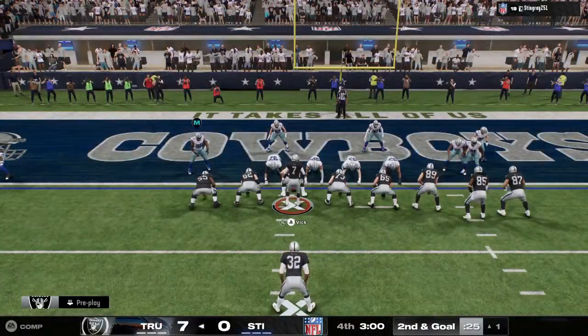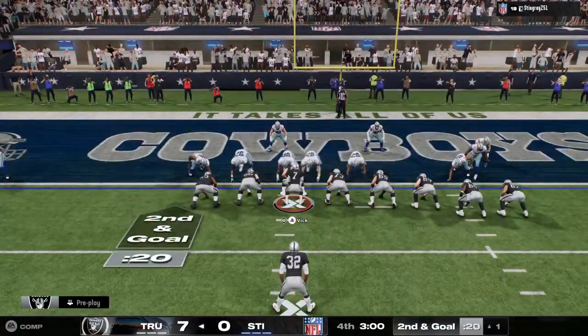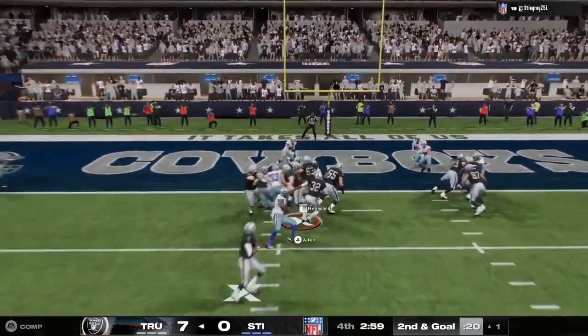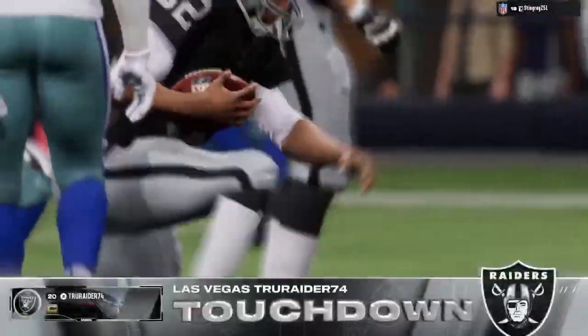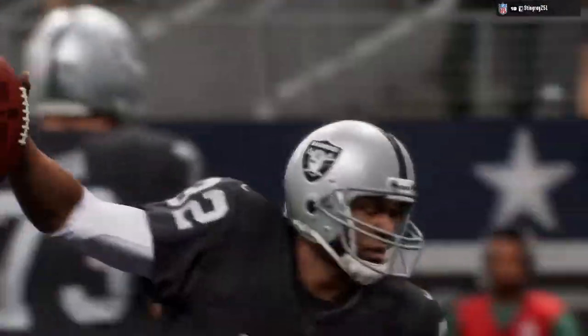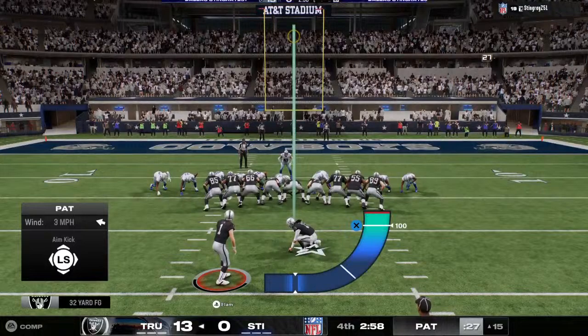The ball a little closer now. It is 2nd and goal. Go. They'll try to run this one in. And he's into the end zone. That might be the knockout punch. Touchdown, Las Vegas. Everything you want to do right there, Greg, in the 4th quarter.